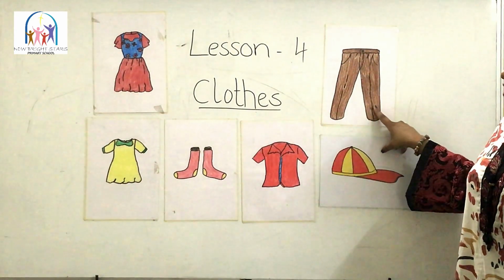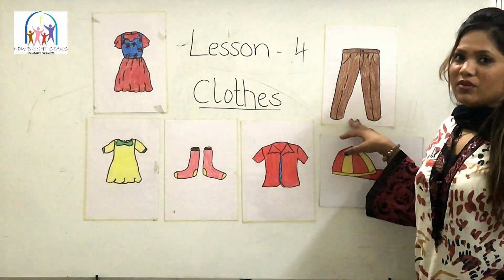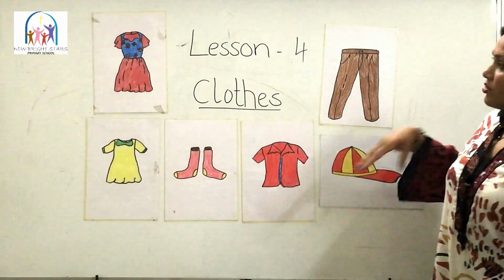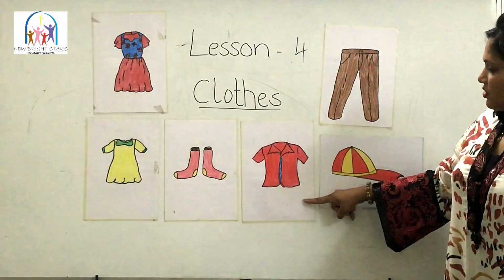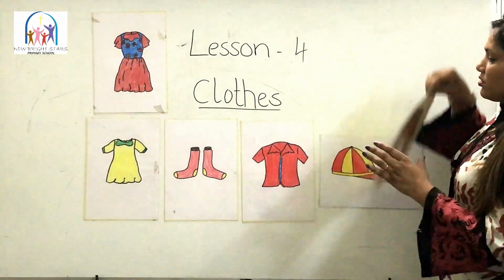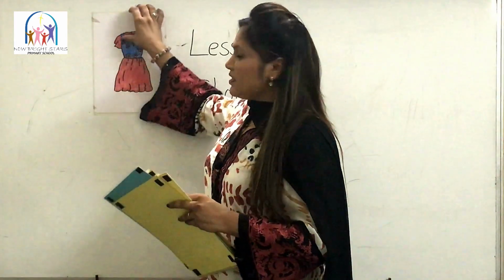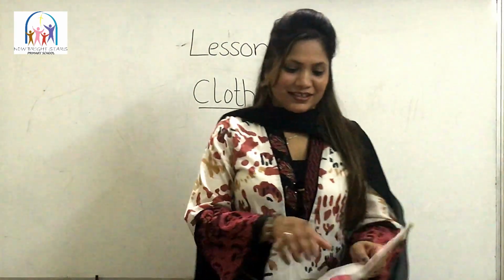So these are all clothes. So different people wear different kinds of clothes. Some have pants or some have trousers. Okay? So frock, shirt, socks, shirt, cap, pant. Understand? So we do the activity. So I show you the card and you tell me the name quickly. Understand? Are you ready for this?